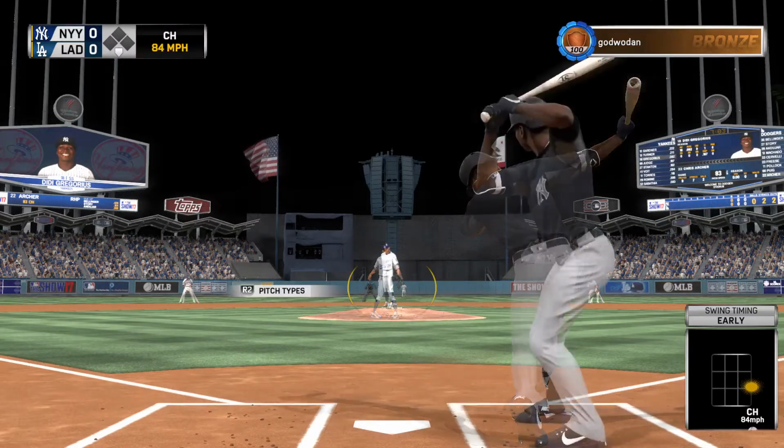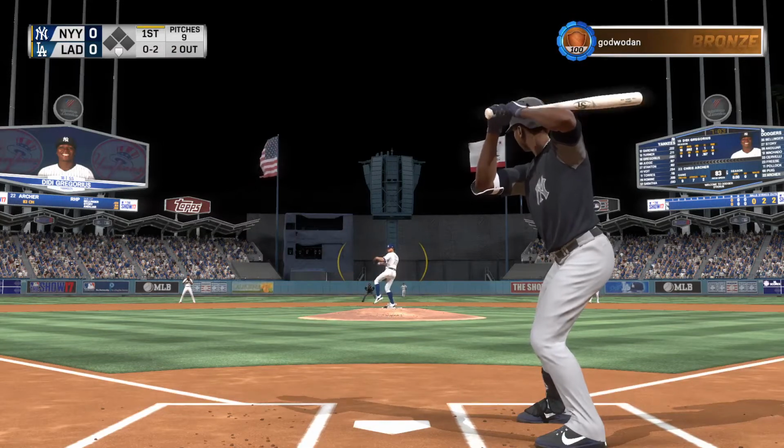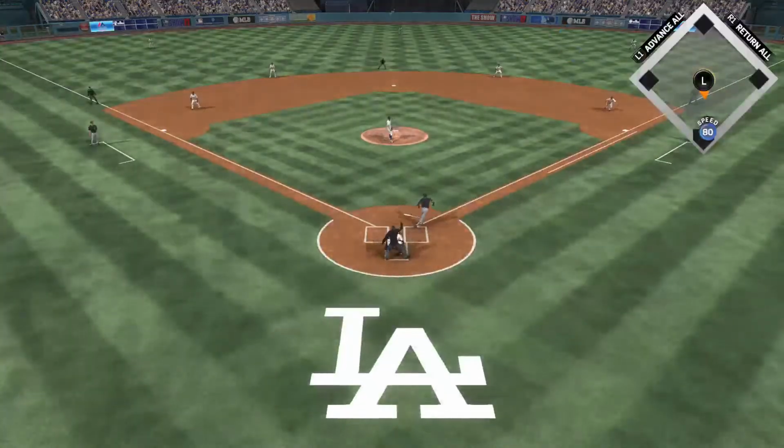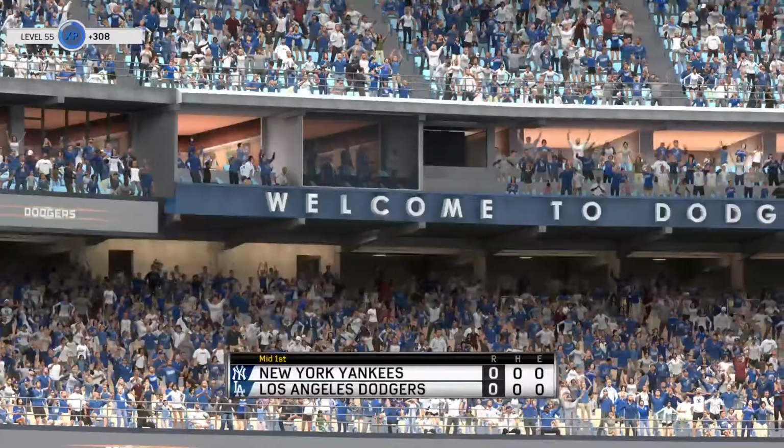Got him to go after that one, and he's in a quick hole. 0-2. He's not messing around this inning. He's attacking the zone. He's showing lots of confidence. He's 0-2 on this hitter after having two quick outs. Nice job. And the throw to first will indeed get him.